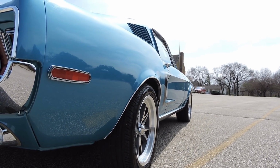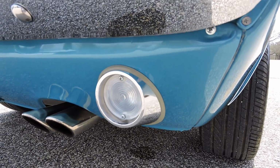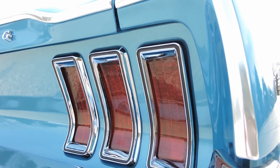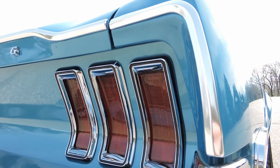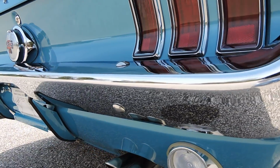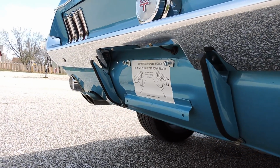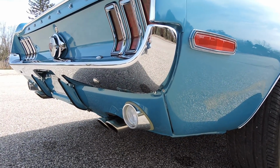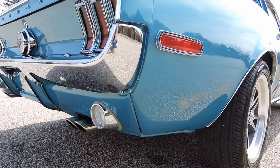You look up and down both sides of the body, it's laser straight. All new rubbers, all new chrome around the reverse lights. Same thing, it's got the Ford Motor Company tail lights. Nothing was skimped with this car. It was a super high quality restoration. As far as the chrome around the GT cap, all the chrome, Mustang emblems, everything is perfect. It's got the factory stickers and stuff back here as well. If you look inside the trunk, it's got a very rare rear window defogger, and all of that is complete. Spare, jack, trunk mat, everything is beautiful in the trunk as well.